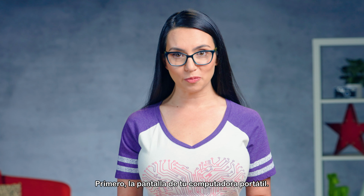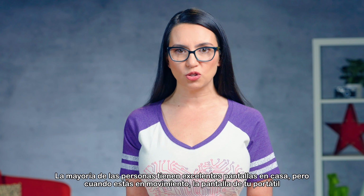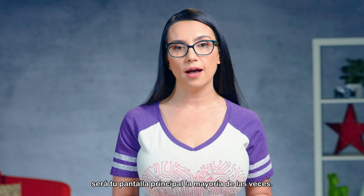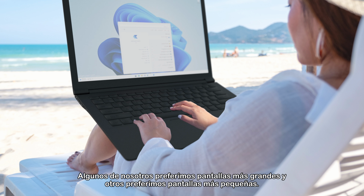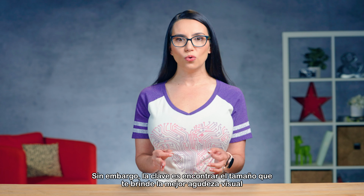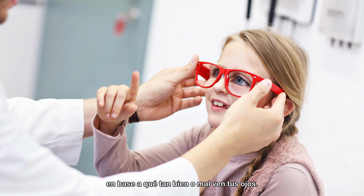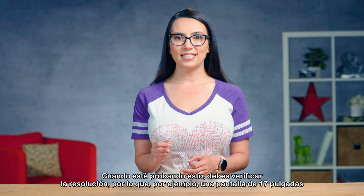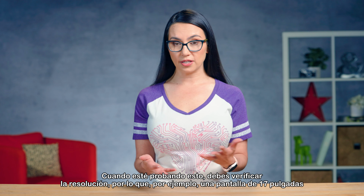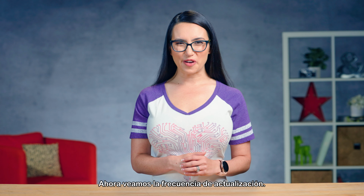First, your laptop's display. Most people have great displays at home, but when you're on the go, your laptop screen will be your main screen more times than not. Some of us prefer larger screens and some of us prefer smaller screens. However, the key is to find the size that gives you the best visual acuity based on how well or not well your eyes see. When you're testing this, you need to check resolution. So for example, a 17-inch screen will need to have a higher resolution than a 13-inch in order to achieve the same visual acuity. Now, let's look at refresh rate.